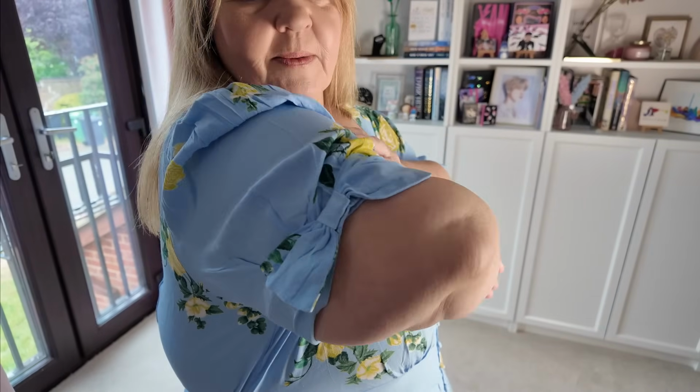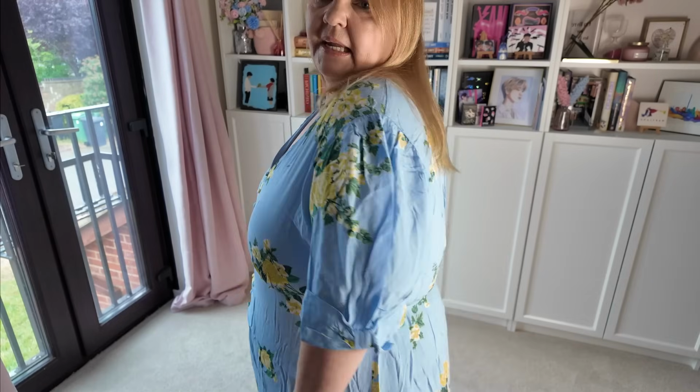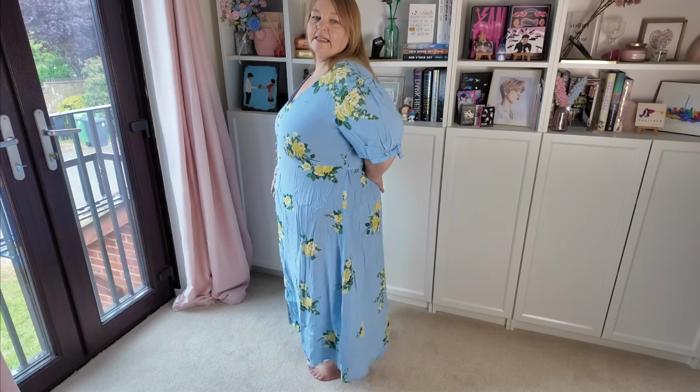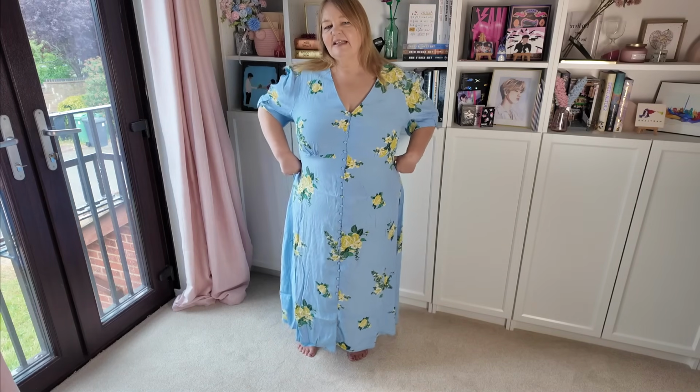Right, the sleeves. You can see the bow detail on the bottom of that sleeve there. Just keeps it in place, and it's just about covering the bingo wings, so I can't complain there. Flatters quite nicely, doesn't it, over the tummy and the bum. Doesn't broaden me out too much, does it? Or is there not enough definition for my waist? I'm not sure, but I do like this, and I think for Monsoon, £48 is quite a bargain.